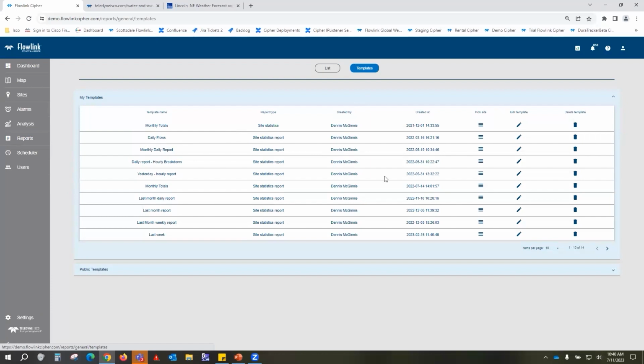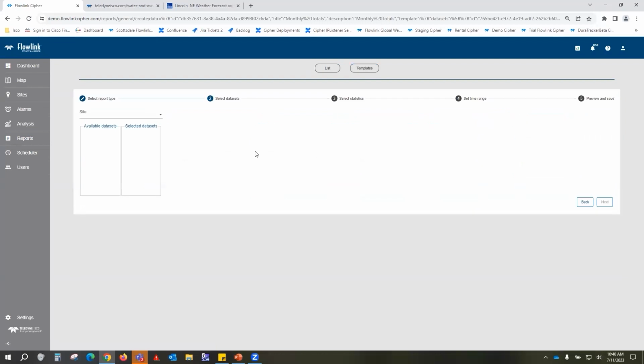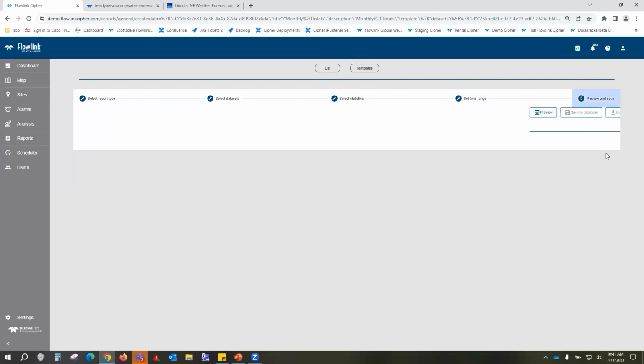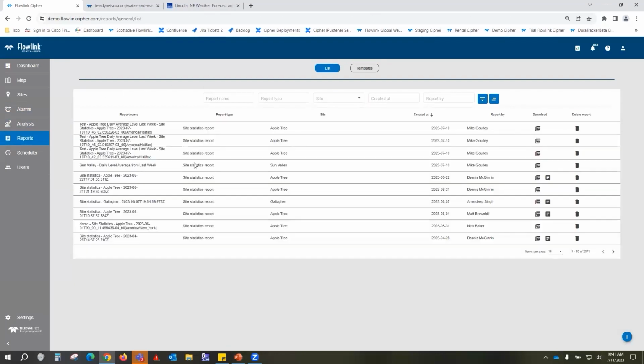You can make a template and just simply insert any site you want from the site drop-down list, and it fills in the rest. There's my total flows, and I hit next, next, next. The rest is all filled in for me because it's a template. Then I can preview it and download it. So reports is a quick way of getting your reports ready for you.